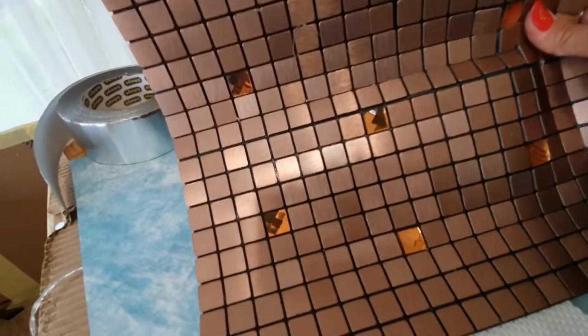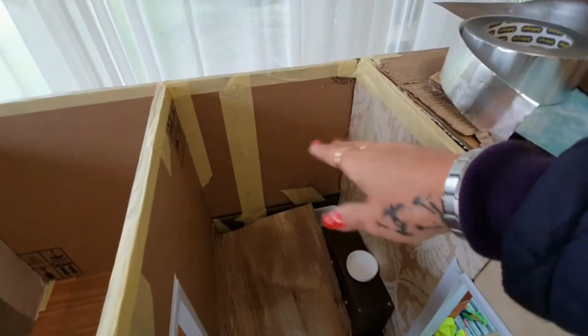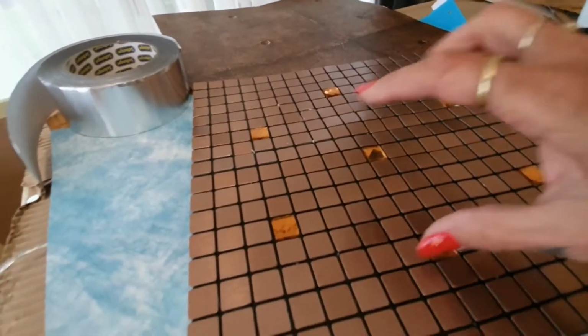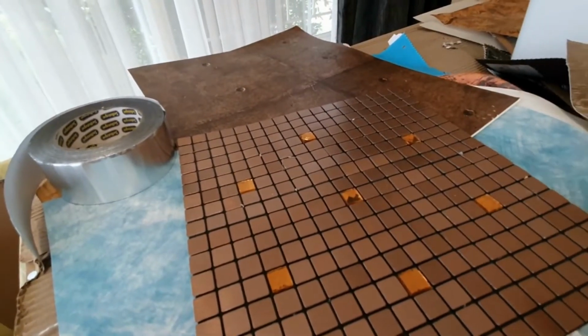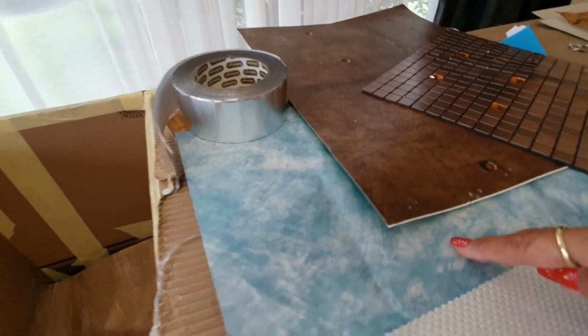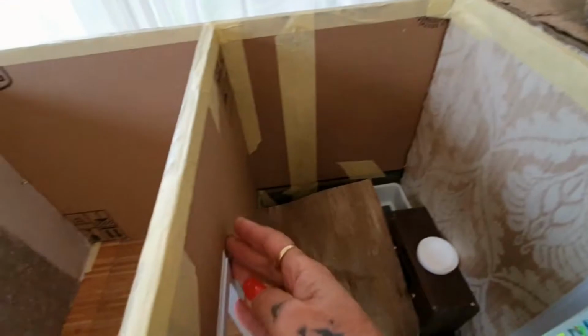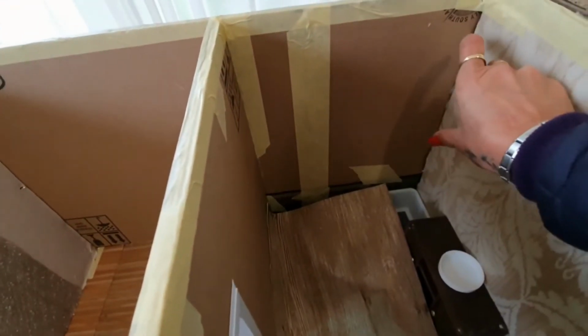So I want to put it on the whole wall here at the back for the shower and the bath, but I'm not going to have enough, so I'm just going to put like a border around the bath and then this. But now this is not going to be enough for this wall and that wall, and then a little piece there on top.